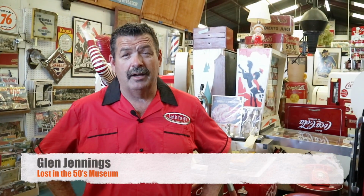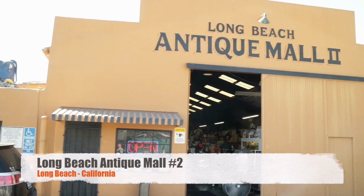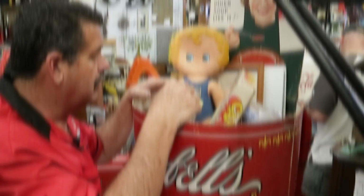Well, another day on the road, another day picking, another million items to look at today. We're in Long Beach, California, at the Long Beach Antique Mall number 2. There's 2 of them, one across the road. We're in the number 2 mall today. Right over my shoulder you're going to see some of the goodies that are up for sale. I'm going to pick out a couple of specials as we go through today and show you different prices and just where the market's at on some of the collectibles.